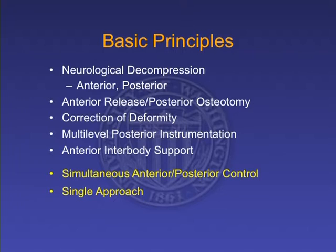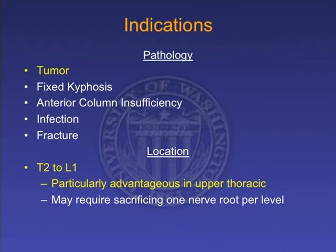So these are the basic principles: neurological decompression, anterior and posterior release simultaneously, plus or minus osteotomy versus simply tumor resection, correction of the deformity, and then anterior interbody support with multi-level posterior instrumentation. Again, advantages: simultaneous anterior and posterior control, as well as being able to accomplish all this through a single approach.